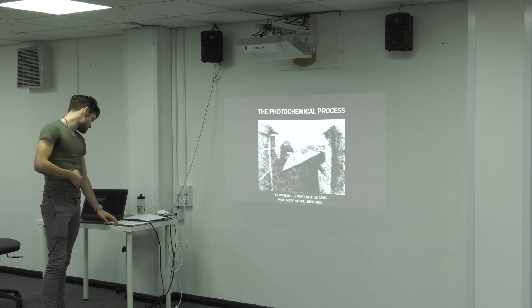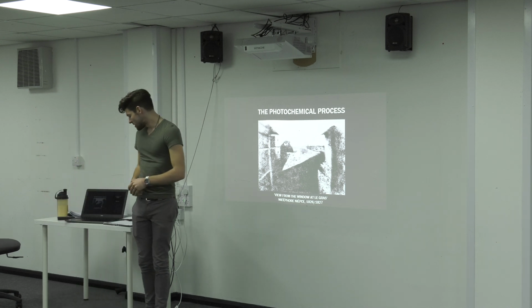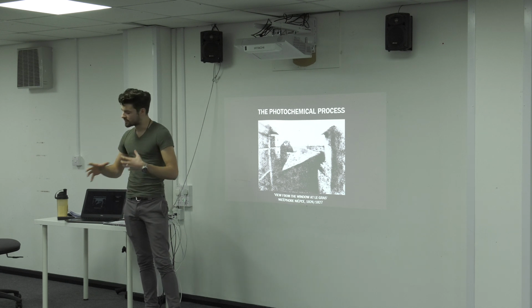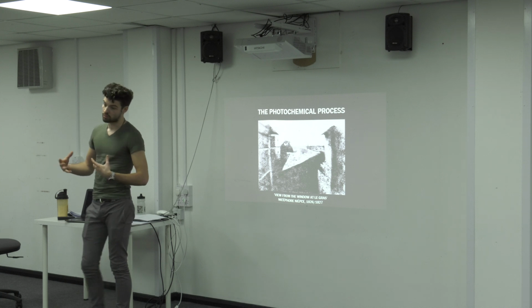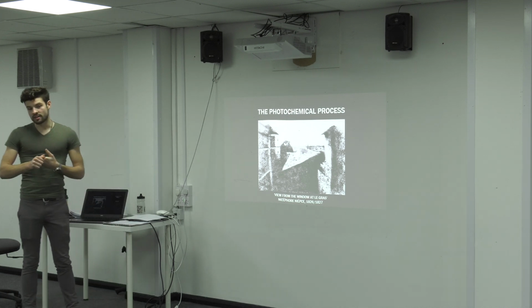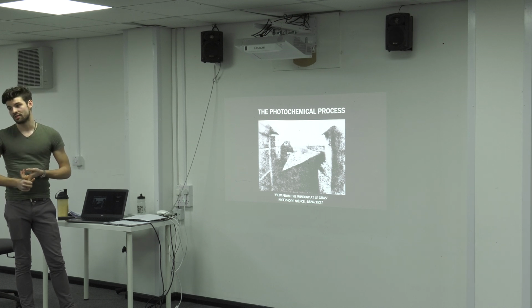And so this image was actually lost for quite a long time, until about 1900 or so, when it was found again and exhibited all over the world, basically, as the oldest photograph in existence. After that, funnily enough, it was lost again until it was found in about 1950.